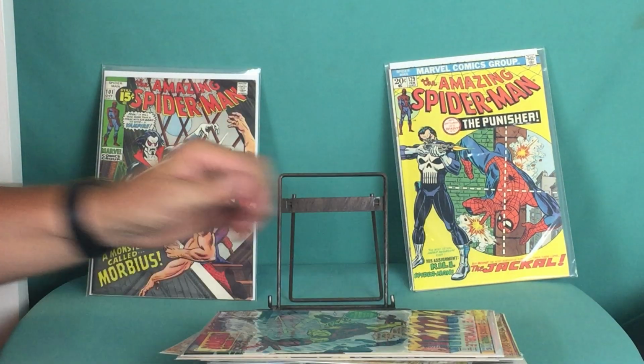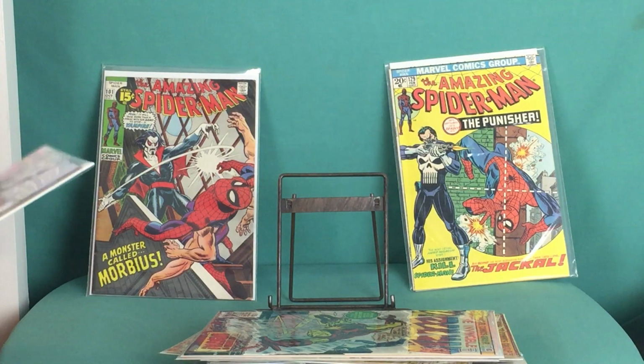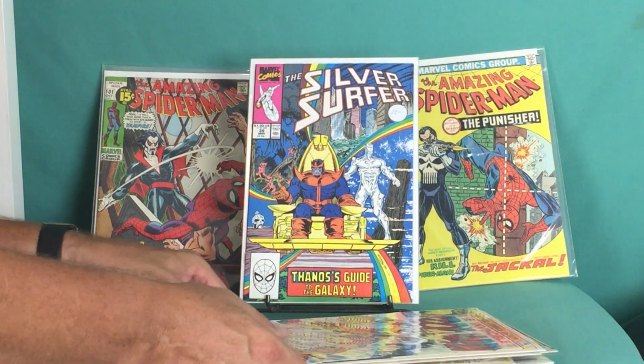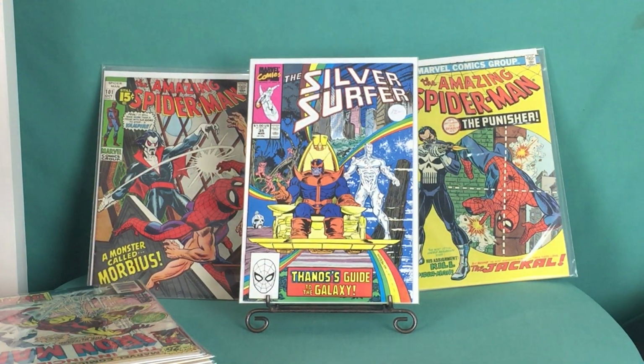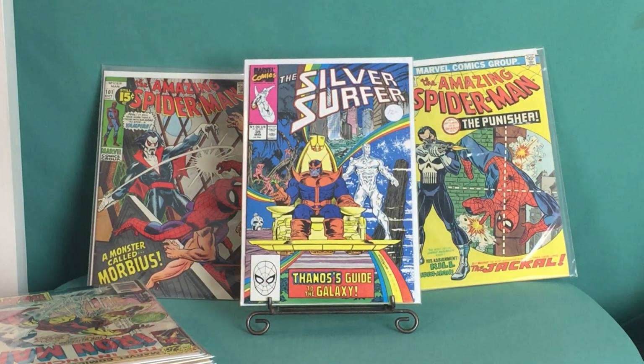So couldn't go wrong. Anytime I see stuff for 40 cents, 20 cents, a quarter, whatever, those are old books, and again, they're not making any more of them. So I always will pick those up in good condition. Also picked up Silver Surfer 35 with a Thanos appearance. Again, that's been played out pretty much. I shouldn't say played out, but the hottest part of that whole thing, I think, has done its thing. But nonetheless, it's still a good book in my opinion to get.